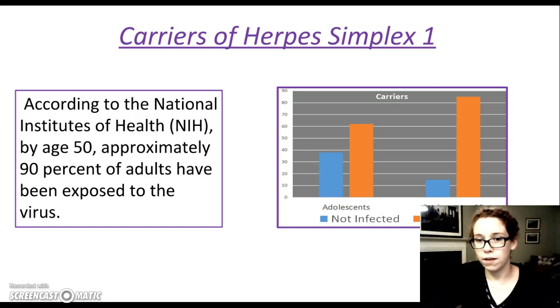You can see in this graph here, the orange represents people who are infected. So 62% of adolescents are already carriers of the herpes simplex 1 virus. And by the time that adults reach the age of 60, it's estimated that as many as 85% have become infected with the herpes simplex 1 virus. So it truly is ubiquitous.